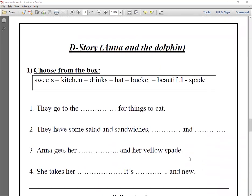Then let's move to the storyboard. Choose from the box. What are you going to do? You are going to read the words in the box. Then take each word and put it on the dots after reading the sentence. When you choose any word, junior one, cross it from the box. Okay, let's read the words in the box.